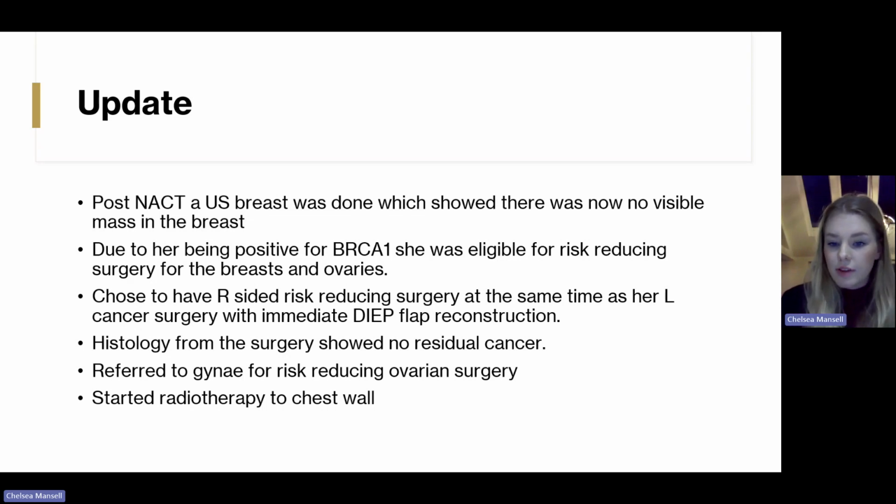And she also decided to have a flap reconstruction, which is where they use fat from the stomach. An incision is made in the stomach, and some of the fatty tissue from the stomach is put into the breasts in order to reconstruct the breasts. Histology from the surgery showed there was actually no residual cancer after chemotherapy. And she was referred to gynae for risk-reducing ovarian surgery and started radiotherapy to the chest wall.